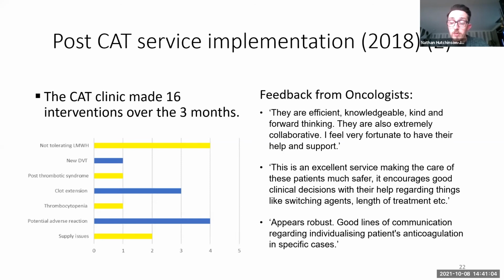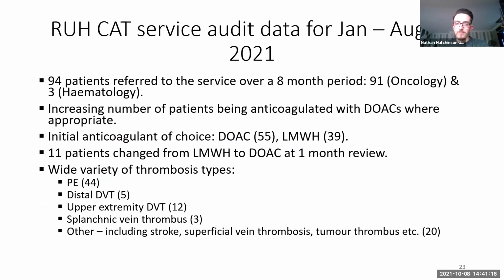And you can see that I've just put some quotes from the feedback from the oncologists, which was really, really positive. And it was this data that helped us make this service a permanent fixture. So we've obviously continued since then, and just to give you an idea of what the service looks like at the moment.